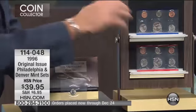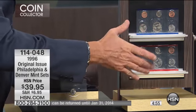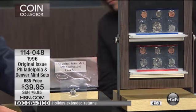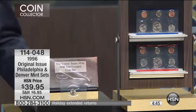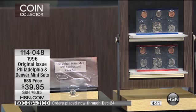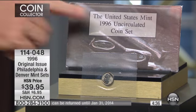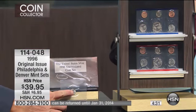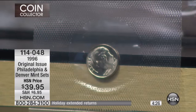So you get the Philadelphia and Denver Mint gem, brilliant uncirculated, the penny, the nickel, the dime, the quarter, and the half dollar that you see there, which is exciting. It's all original government issue. $39.95 is a pretty good price on that. But 1996 was a very special year for one of the coins in this collection, and that's the Roosevelt Dime. It's the 50th anniversary of the Roosevelt Dime in 1996. They made a special Roosevelt Dime in 1996 with a W or West Point mint mark.